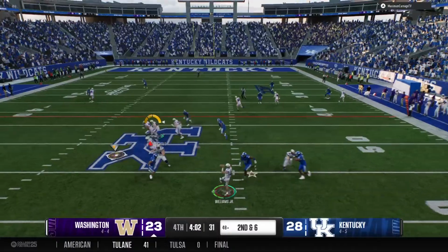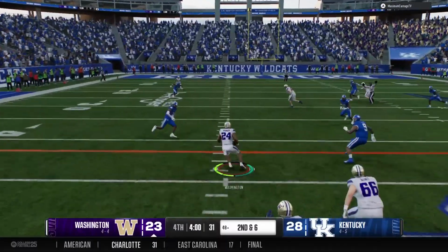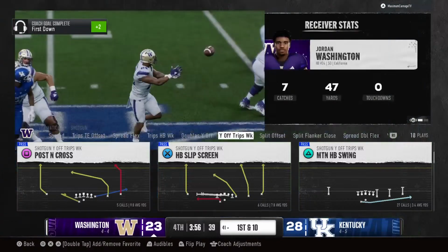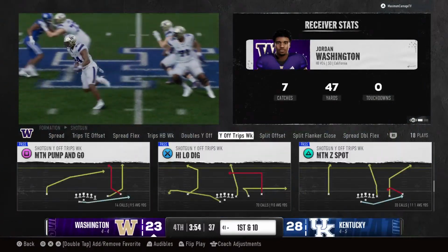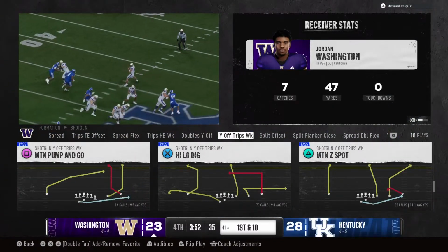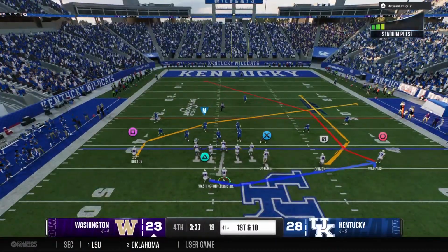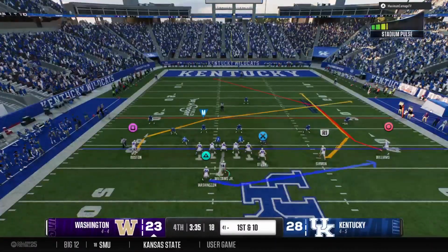On second down, wants to throw. Got it set up on the outside. And they wrap him up, but not before he's got enough for the first down. Man, a great job by the QB finding the running back, get him the football where he can do some damage after the catch, and most importantly, get the first down.